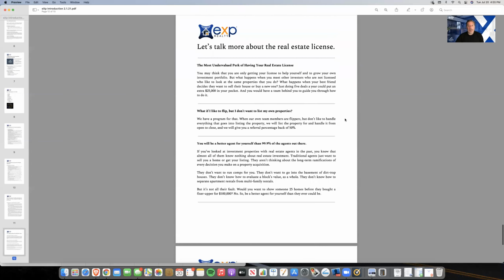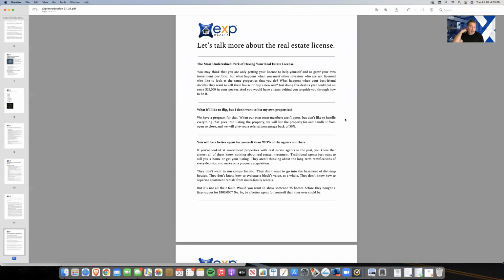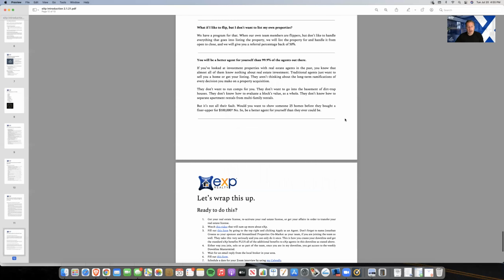Keep going. This is it, the most undervalued perk of having your license. What if you like to flip but don't want to list your own properties? We've got that. Some of my agents do that. They like to flip, I list the properties. I'm an expert at that. And we send back half of that to the agent because it's pretty much their deal. We do the work there. You'll be a better agent for yourself than 99.9% of the agents out there if you do the work to understand how to be an agent, even if you don't want to actually be an agent all the time.